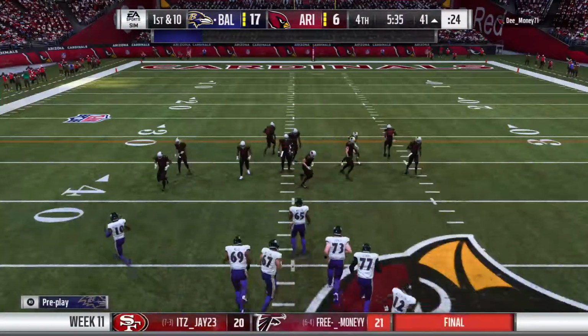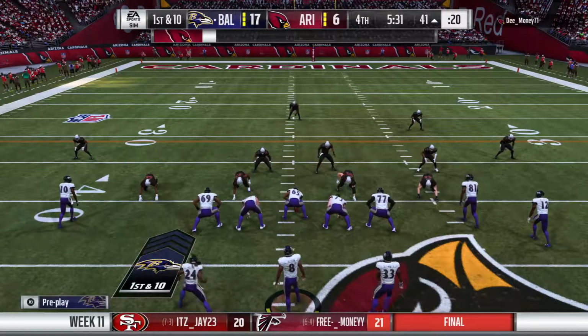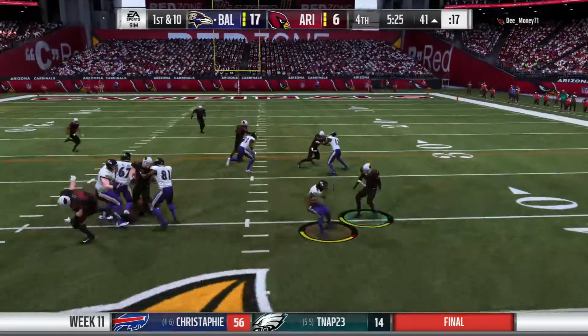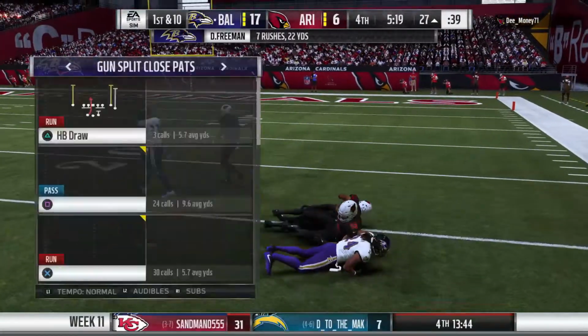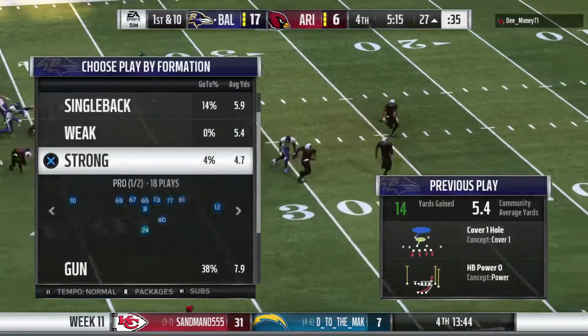So the big play gets him across midfield now for 1st and 10. They'll run it now out of the gun. Oh, twisting away. There he goes inside the 30. And down to the 27-yard line. They get 14 on that one. That's good for a Baltimore 1st down.